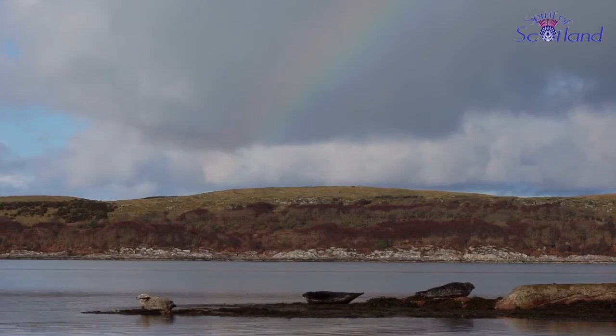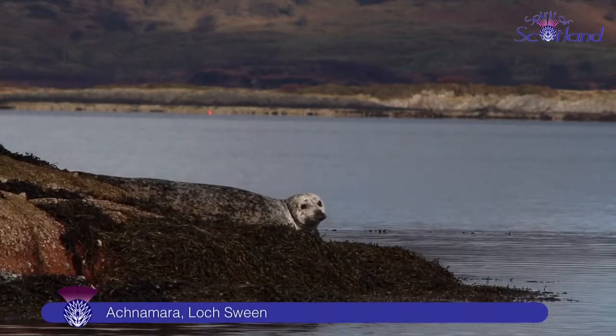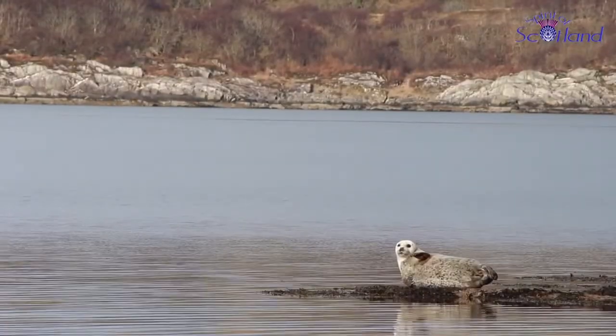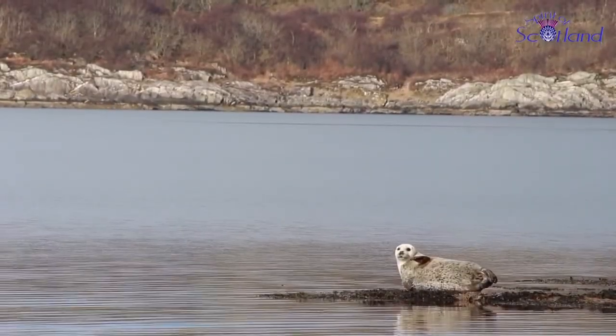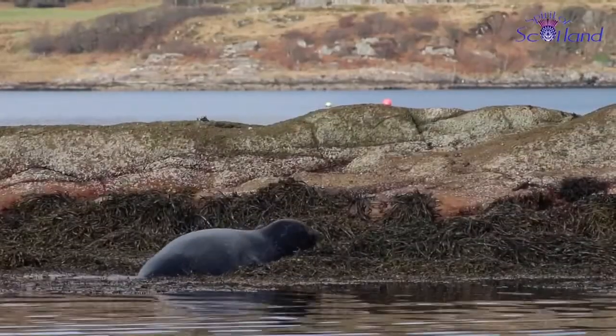Seals are quite common on the west coast, and with care you can usually get within about 100 yards or so. These are common or harbour seals. They bask on any available rocks with access to the water, and generally they lie on their sides for some odd reason.